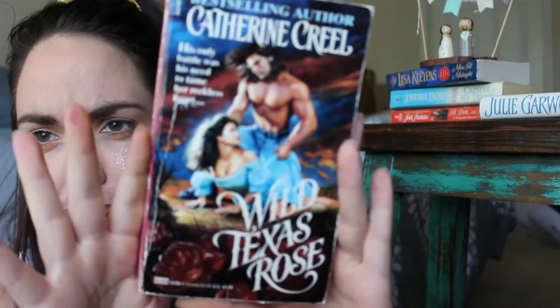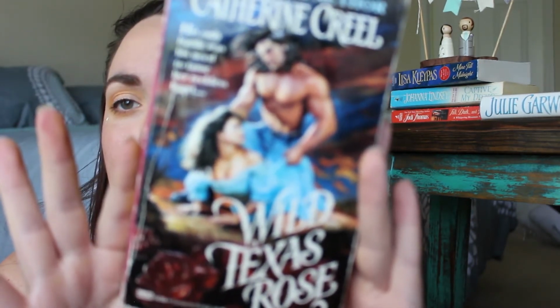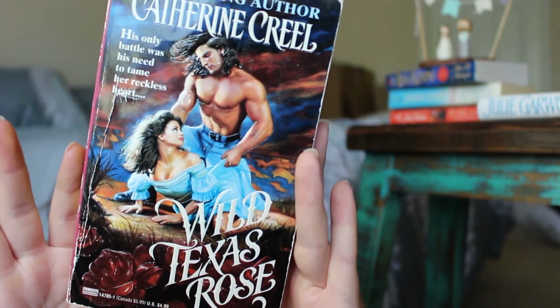Another Catherine Creel is Wild Texas Rose. This cover's a little weird. She was too wild even for the great state of Texas. That's my girl. His only battle was his need to tame her reckless heart. 1876, just like the other book. I think these are in the same series.